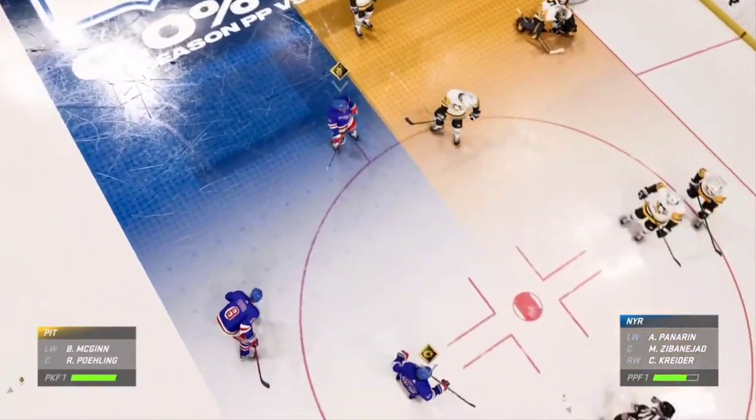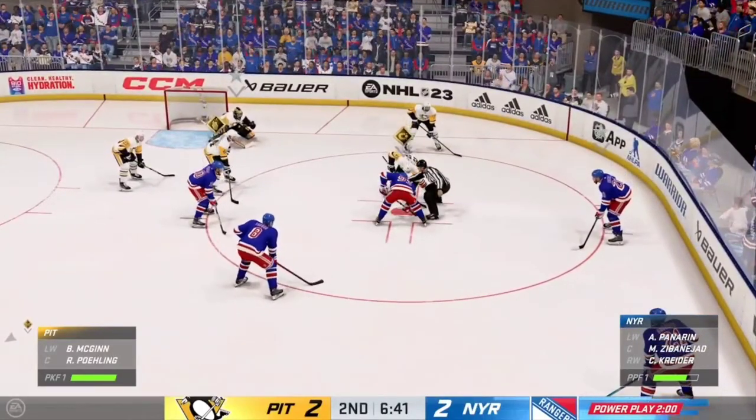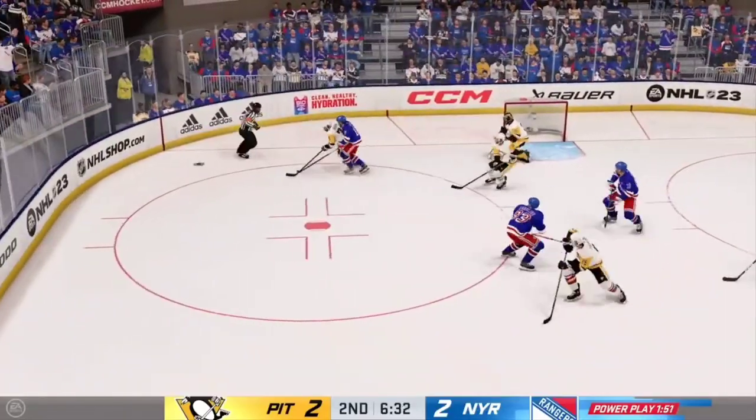Sending their power play unit out for the first time tonight. I love playing on the power play. I like the extra time. I like the fact that you're supposed to score. If you can't handle the pressure, they're going to replace you.